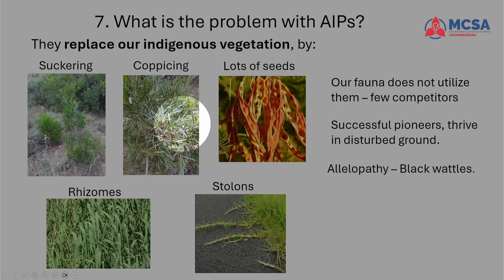Now you have another thing. If you cut down a tree, if you cut down a black wattle, and you don't poison it, or you don't strip the bark all the way around, then you get coppicing, which is even worse than before. It becomes like a huge growth that becomes a bush and becomes much bigger, with a lot of suckering, and you get the problems worse than before.